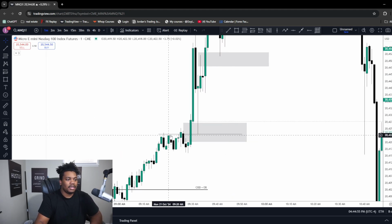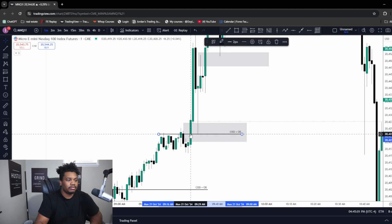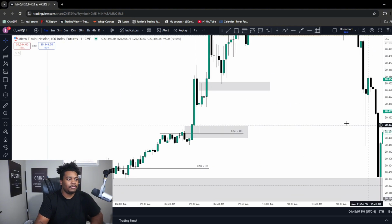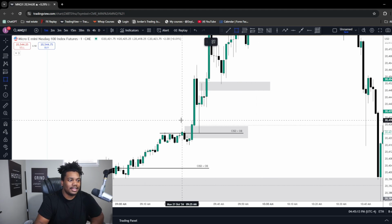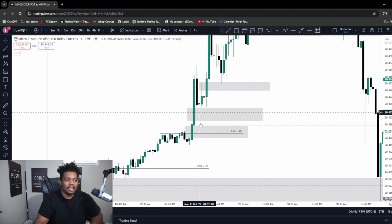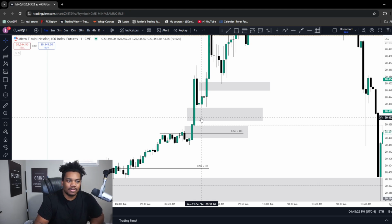So I ended up seeing a change in state delivery right here. We also got a pretty decent sized fair value gap. So I waited for price. I wanted to see price come back. I don't necessarily like when we have two fair value gaps right next to each other. So what I usually do is I always wait to see. I always like to take the first one. I don't like taking the second one because I've gotten wrecked too many times when that happens.